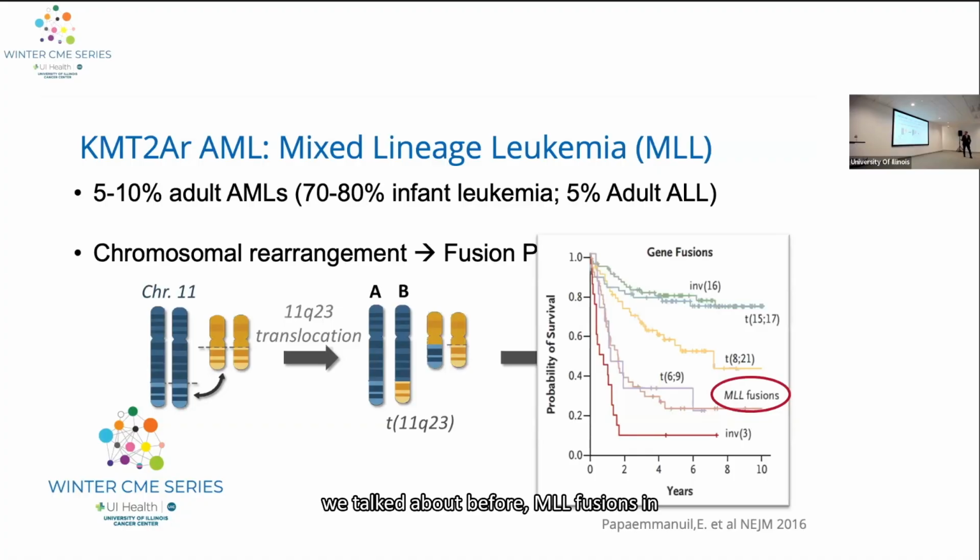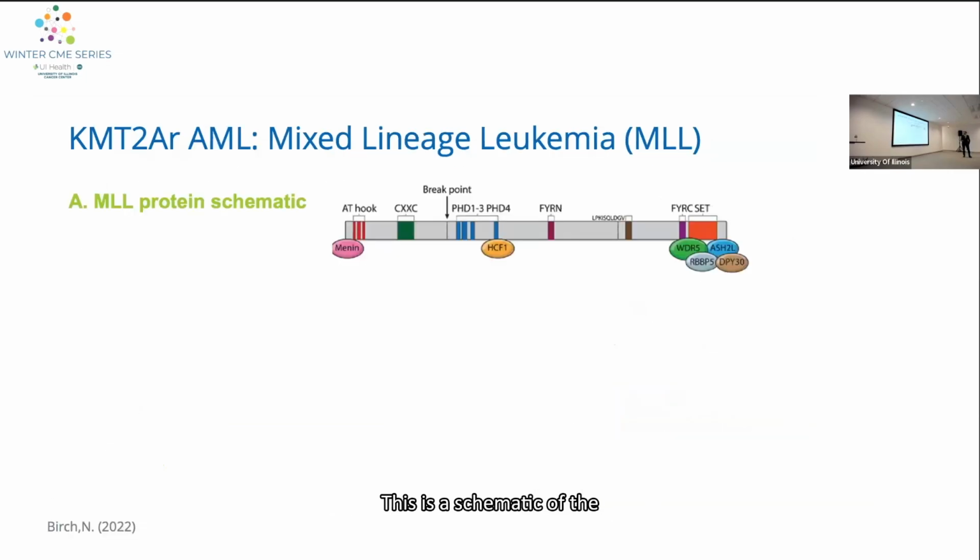And as we talked about before, MLL fusions in particular have a dismal prognosis, with less than a third of the patients surviving after they've gone through intense induction, supportive care, and perhaps a stem cell transplant. The outcomes have been dismal since MLL was first defined, and we have no targeted therapies, despite knowing that there is one specific rearrangement that drives this aggressive adverse disease.